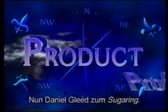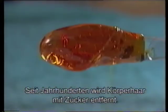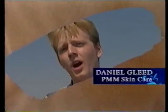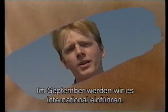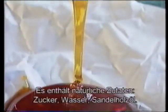Here's Daniel Lee. Tell us about sugaring. For hundreds of years, people have made use of the sticky nature of sugar to remove unwanted body hair. The Body Shop has developed its own version, sugaring. Sugaring has been available to the UK market. After several trials, we are now confident that we have the very best sugaring product available. Now that we are confident, we can roll sugaring out to all markets in September.